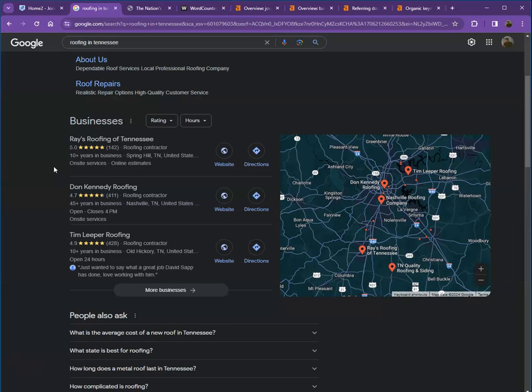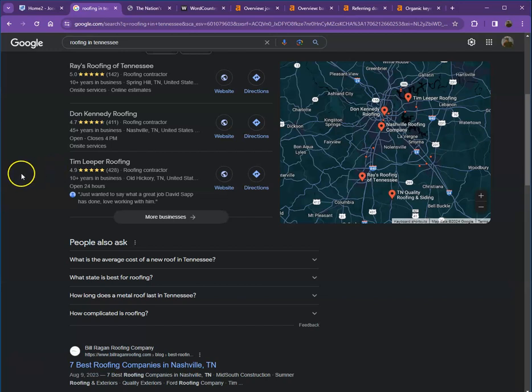One way for you to be here is to have a Google My Business profile, where you enter as much information as you can, like the company name, phone number, email, company address, hours of operation, photos, and so on and so forth. In addition, if you put the same information in as many directories as you can, like Yelp, Yellow Pages, Angie.com, that will really help you a lot to appear in the map pack.